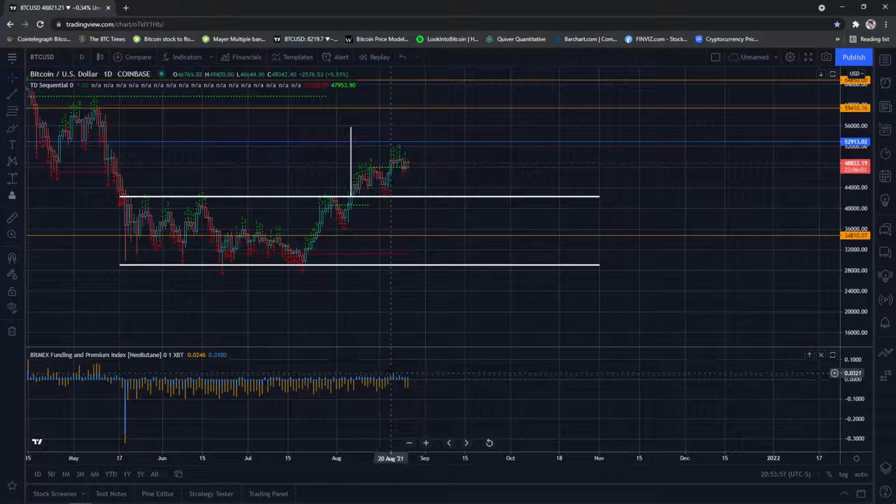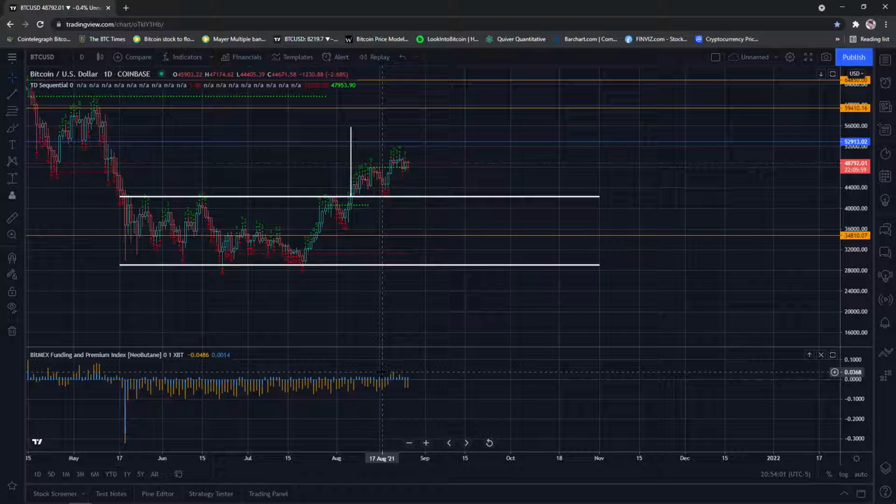Because this is our contrarian indicator. Whenever it's positive, we're looking for a pullback. Whenever it's negative, we're looking for a run up.